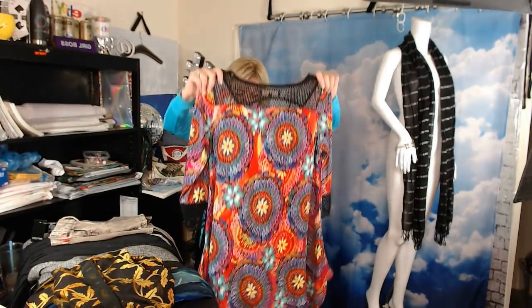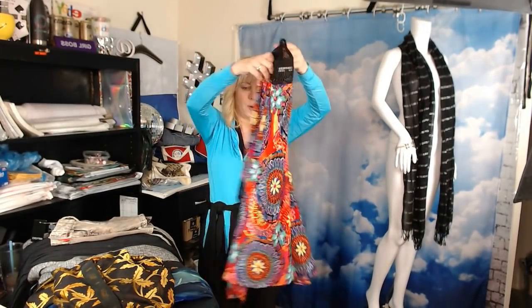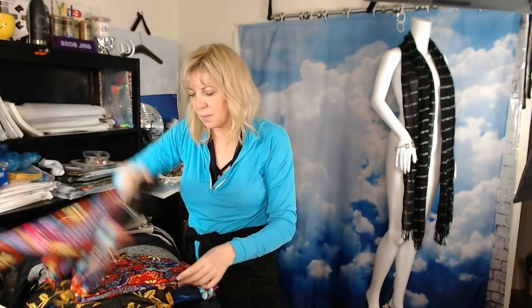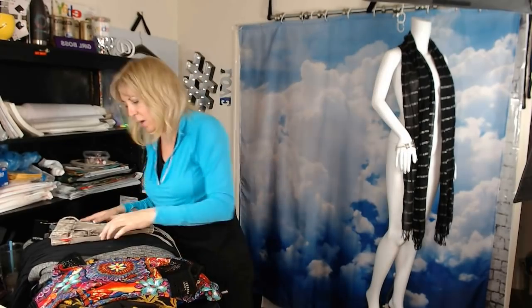I don't know. It's probably just a $20-$25 tunic, but it's just so cute. I wouldn't have bought it if it wasn't for the keyhole, the fishnet, and the vibrant colors with the mandala. That'll probably sell on Poshmark, I think.